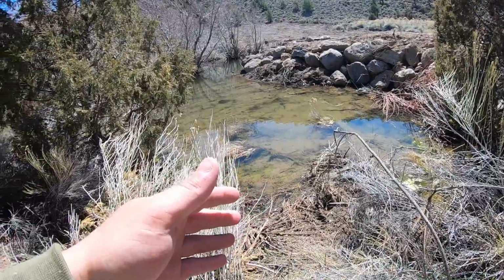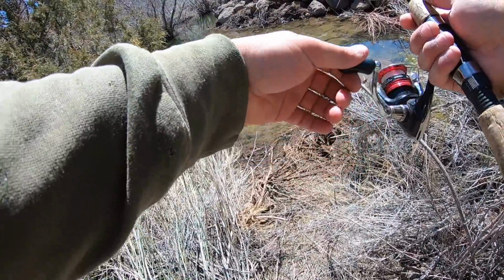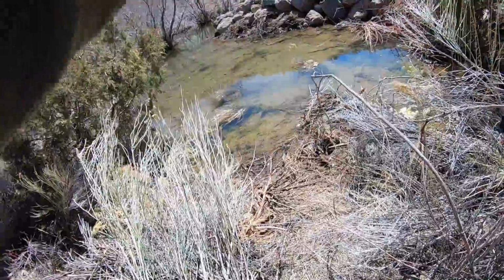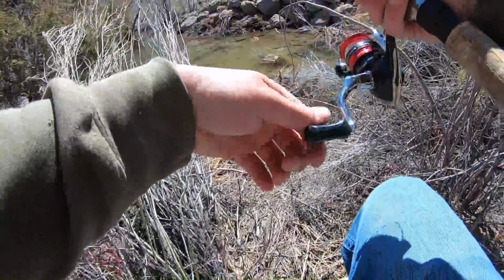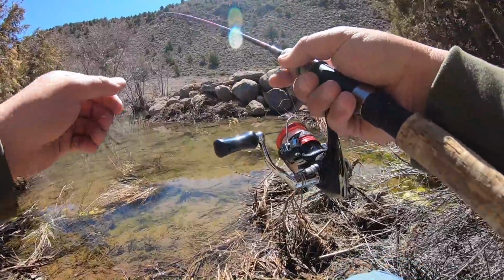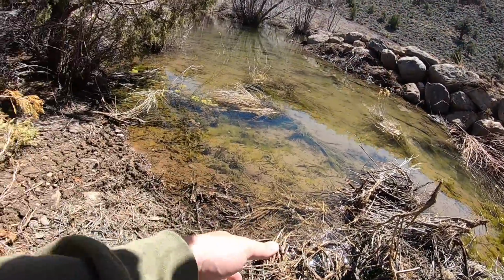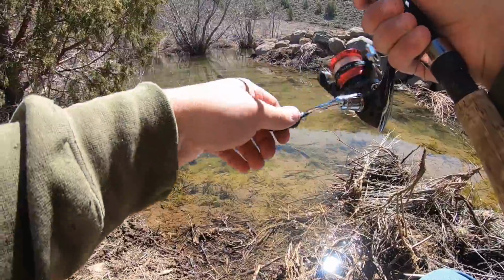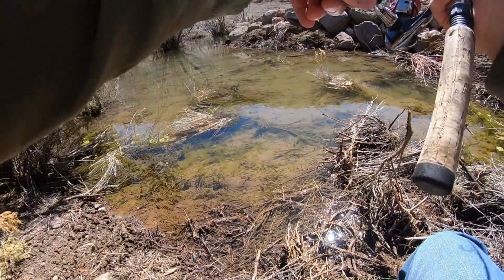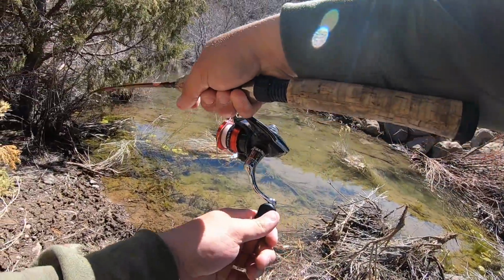Let's give it a first cast of the day. First cast. Oh, I think I just spooked them all. Oh my goodness. Stay down. I just got crushed. I had like 6 or 7 fish follow it in. Look, they're just staged up right there, not moving. Watch this. Come get it, buddy. Oh, I got him. Get over here. Don't spook the other ones.